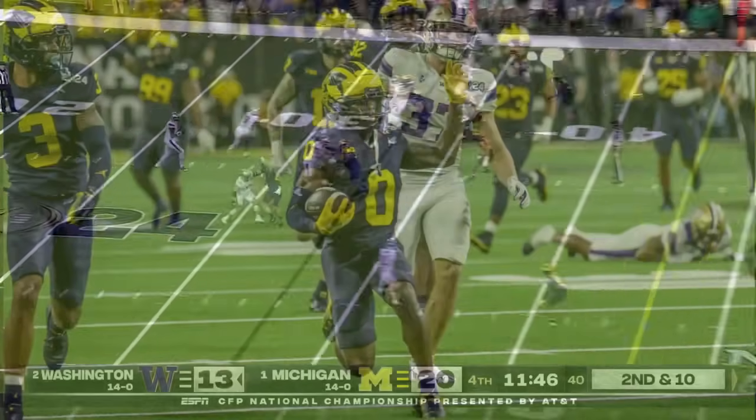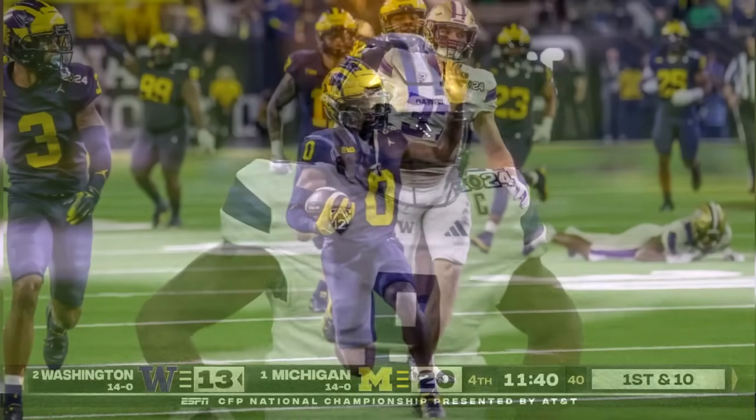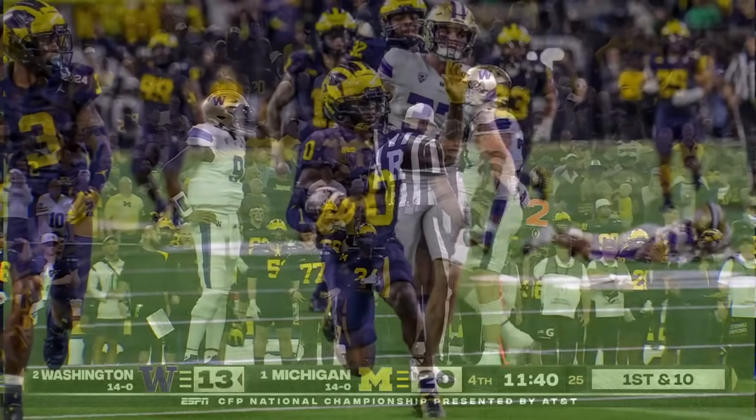Penix out of the shotgun, claps his hands, looks to throw again. Shoulder fake. Now up the right sideline for Rome Odunze, who beat his man and cut it over the shoulder at the 35 of Michigan. 1st down for Michael Penix to Rome Odunze.